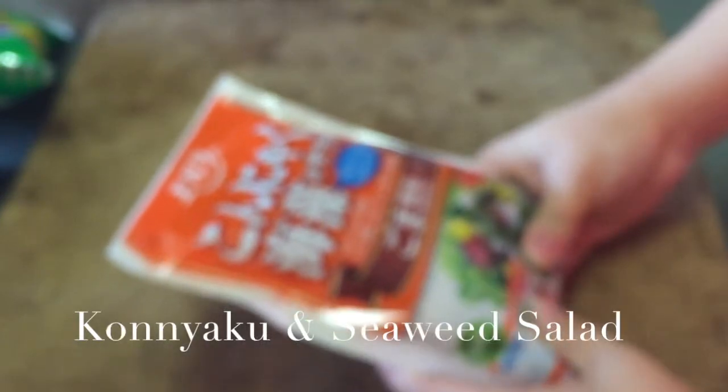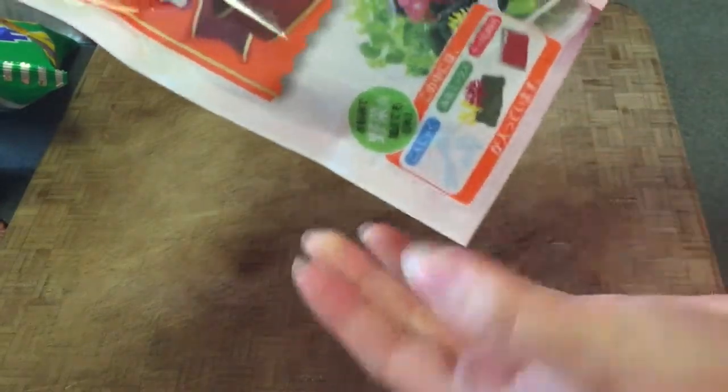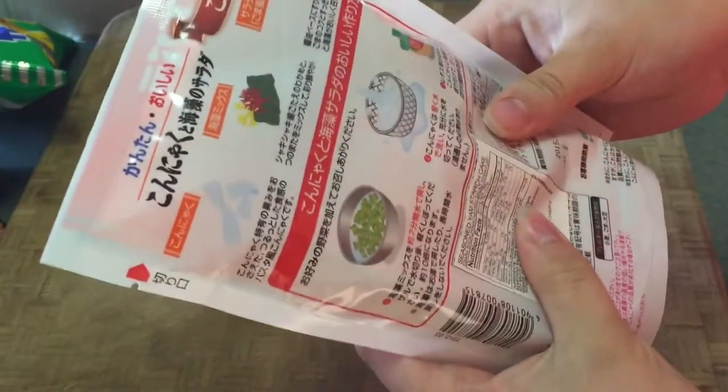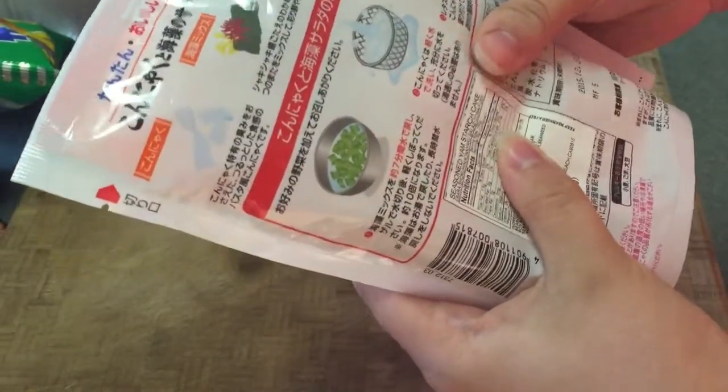This is a seaweed salad. It's called Konnyaku seaweed salad, and it's supposed to be sesame flavored. I love seaweed salad, like you get at Japanese restaurants. This doesn't look quite the same, looks a little thicker, and the package feels very squishy. And the instructions are in Japanese, so that should be an interesting exercise in creativity. We'll see what happens. But seaweed always tastes good, so we'll see what happens.